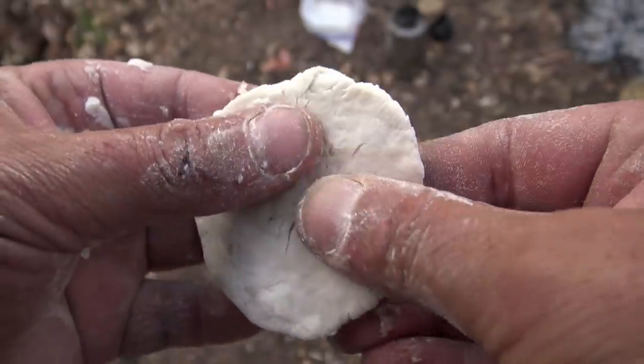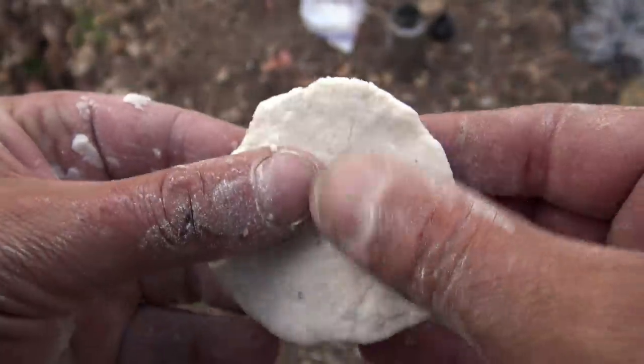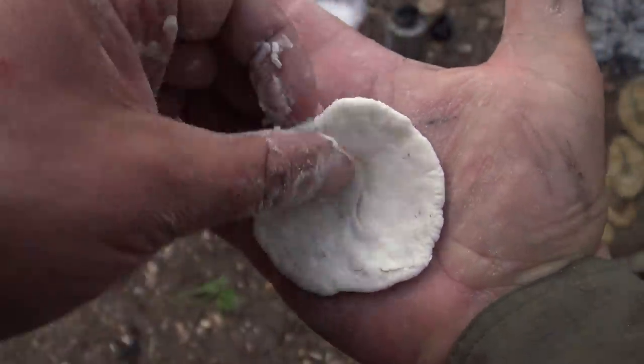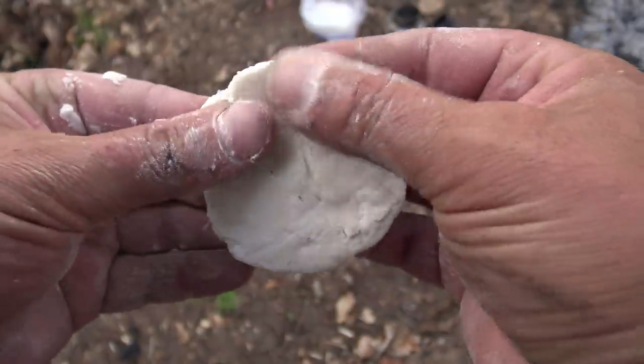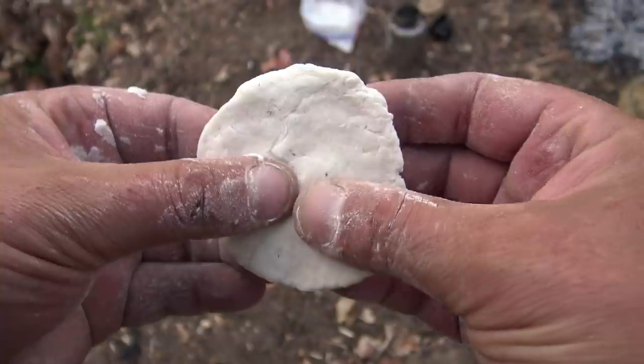Now all you're going for is you want to flatten this thing out to about an eighth inch. Try and make as many as you can. Once you get these, we're going to go ahead and toss them on the coals and cook them up.